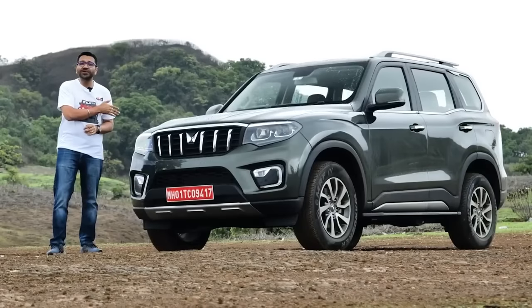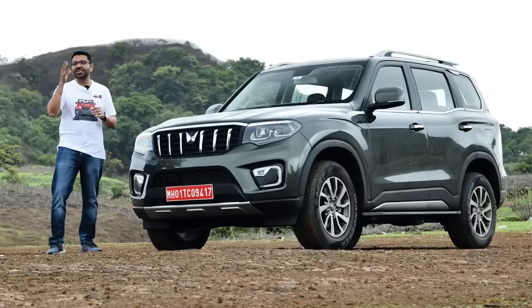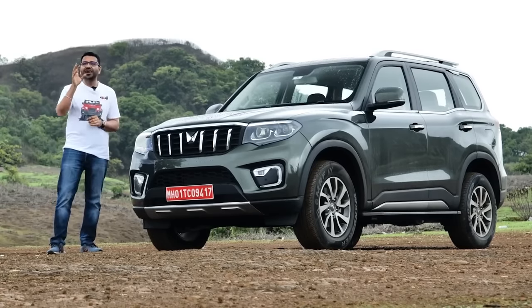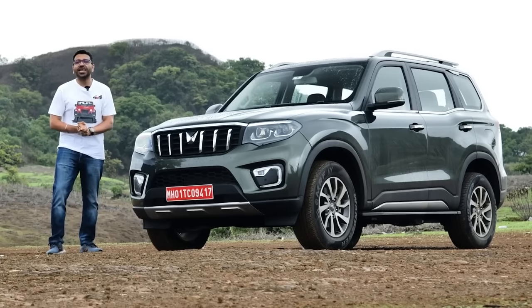Because if you remember, the reason why manufacturers moved away from body-on-frame construction was that it wasn't great in terms of dynamics, wasn't great in terms of NVH. Have those problems been addressed, and can this really appeal to modern SUV buyers? That's what we're going to find out in this review.